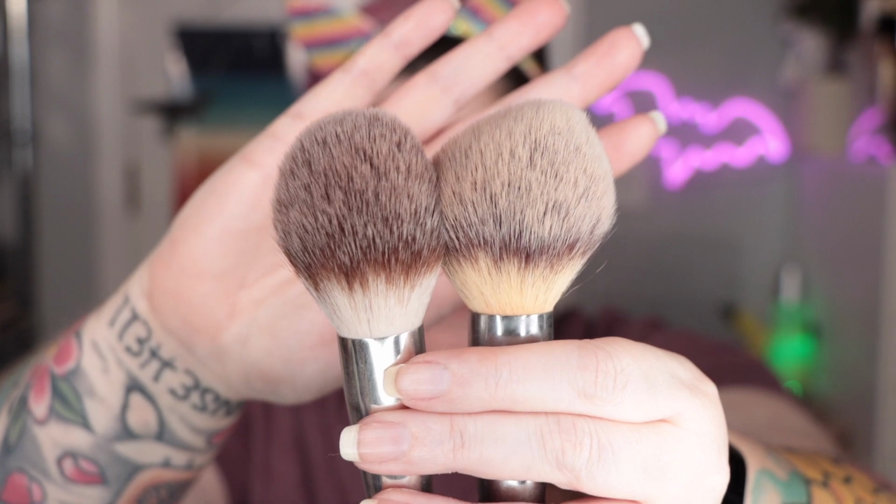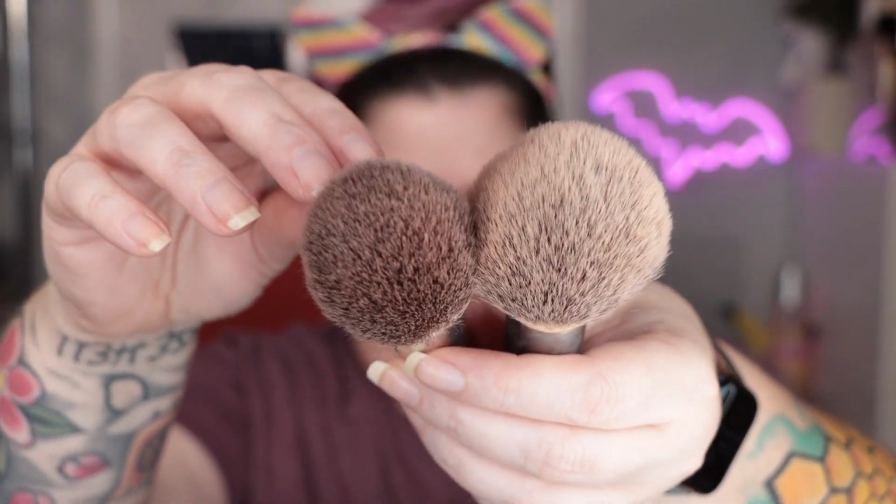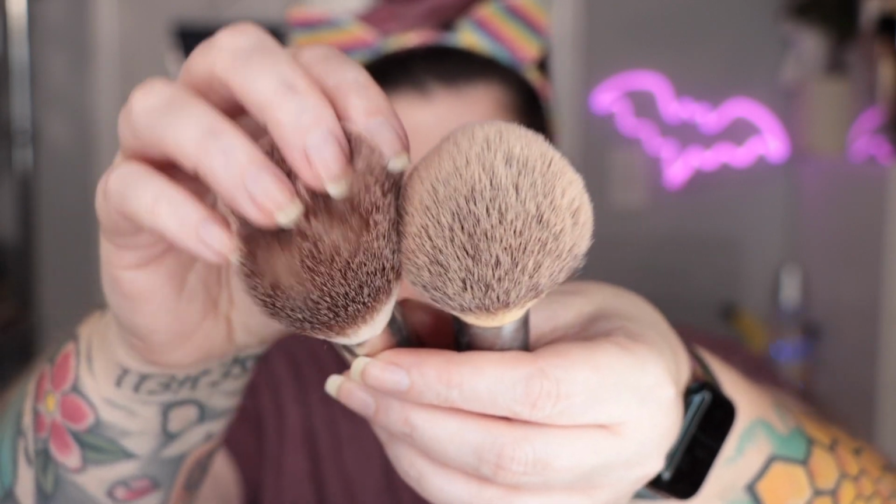I'm going to try it. There we go. It's just a smidge smaller, so you get a little more precision with it. This one is BK Beauty, the number 104. I've used this one for bronzer as well, but I like it for powder. So it's not currently being used for bronzer. It's currently for powder. So I like to use a brush.